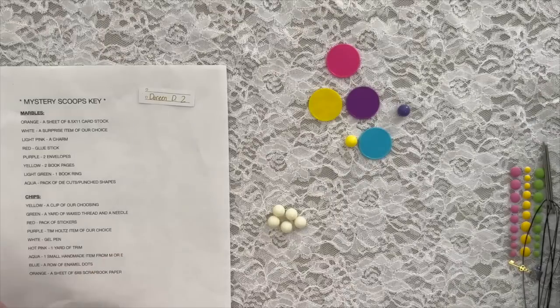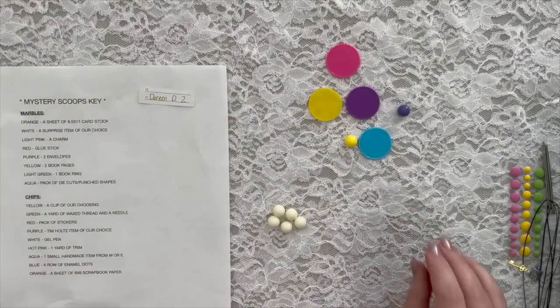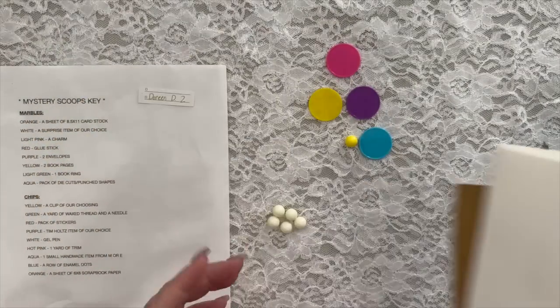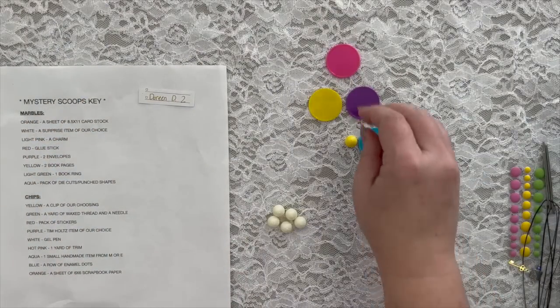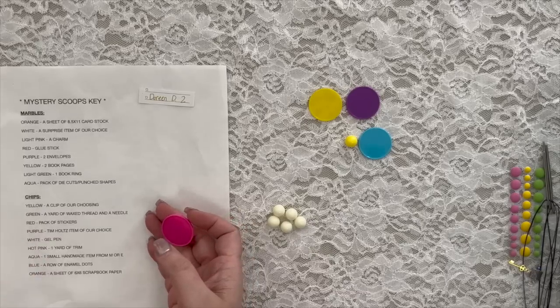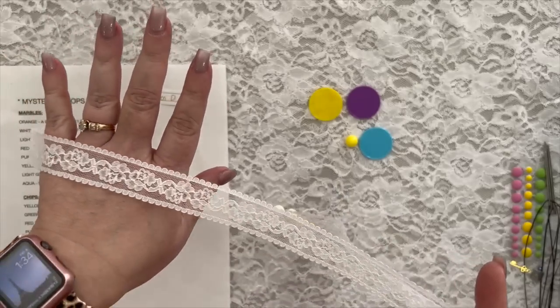The red marble gets you a glue stick. The purple marble gets you two envelopes. Great for using in your journals. The hot pink chip gets you a yard of trim. We got you this beautiful lace trim here.